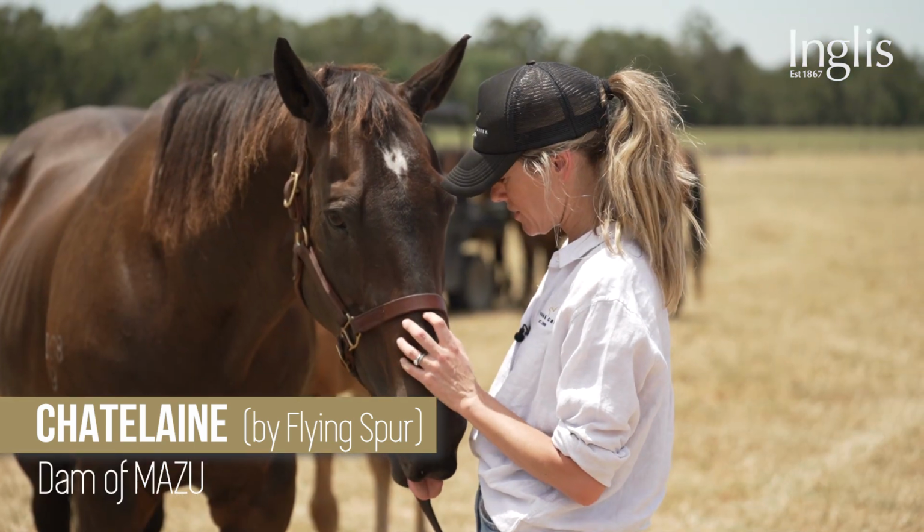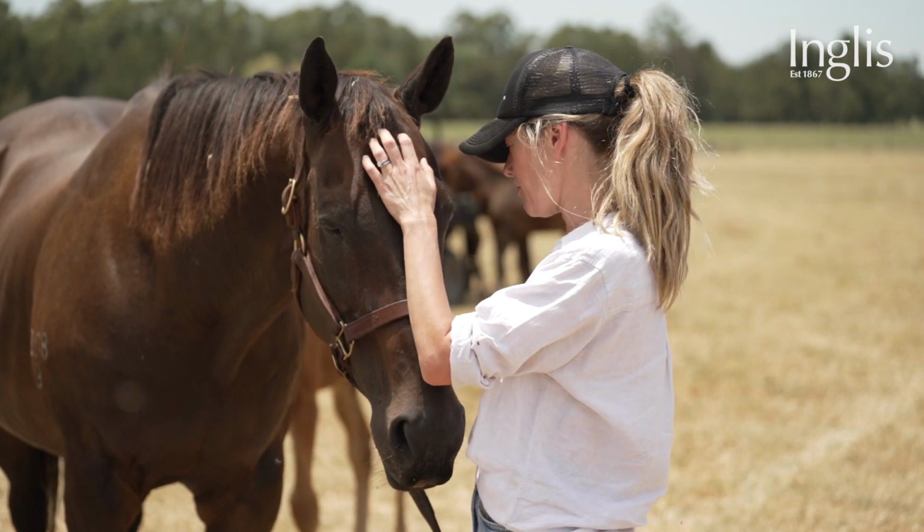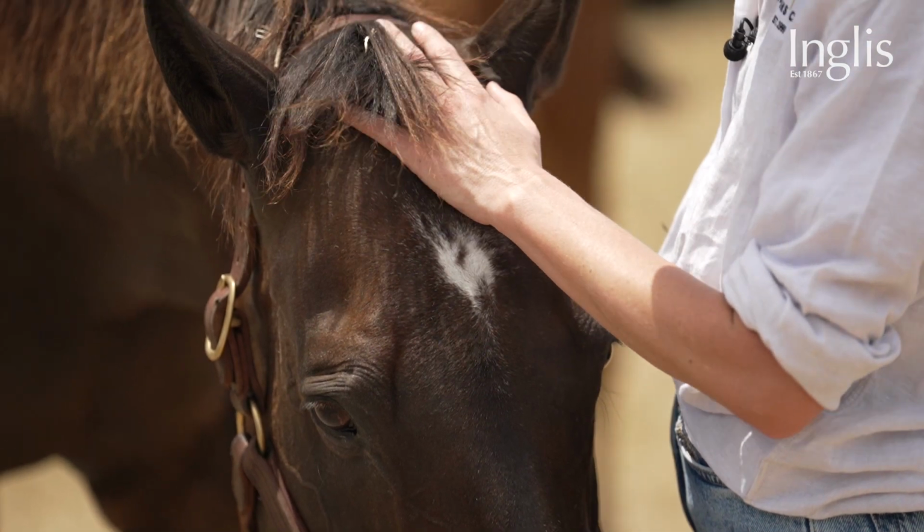Mazu was a horse that always stood out to us. He always showed those kind of quirks and characteristics that you find in good racehorses. As a young horse, he was always a really nice, neat horse, very individual, and everything out of that mare can be like that. Real athletic little horse.